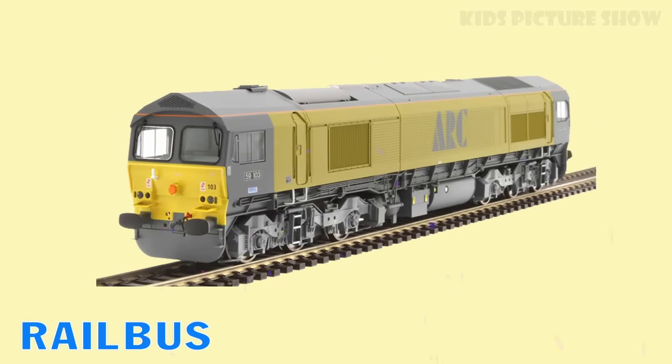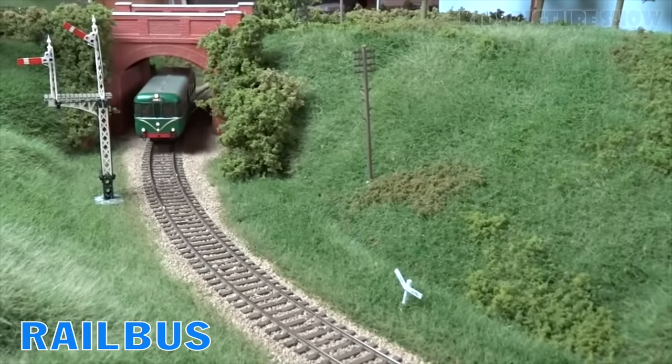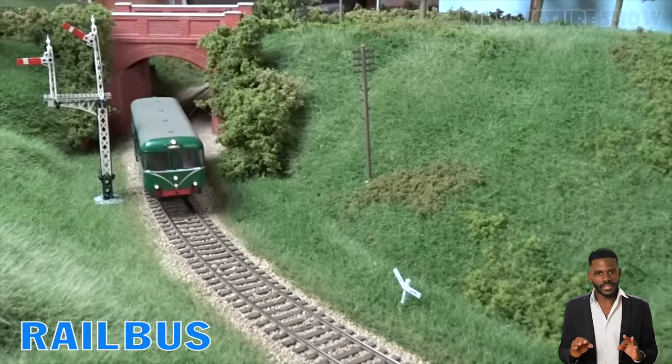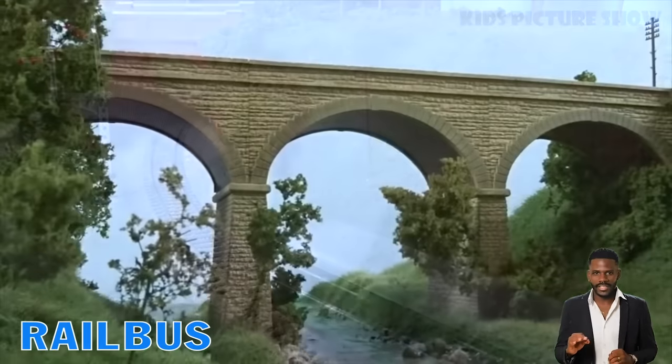Railbus. Railway buses are light public transport vehicles that run on rails like trains. They usually have a passenger carriage like a bus.